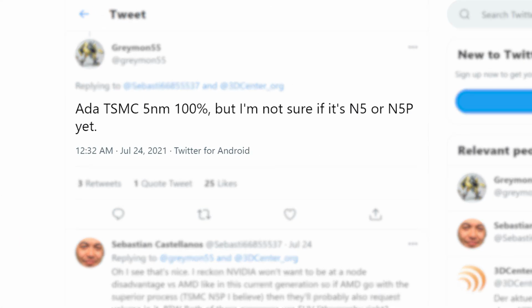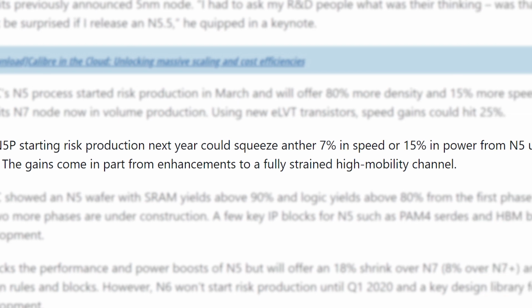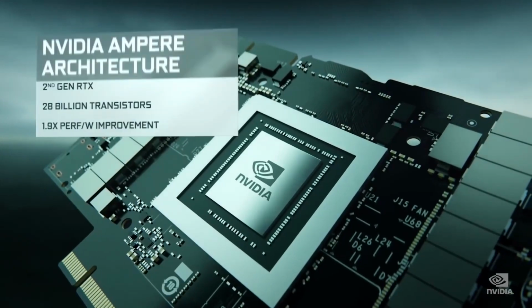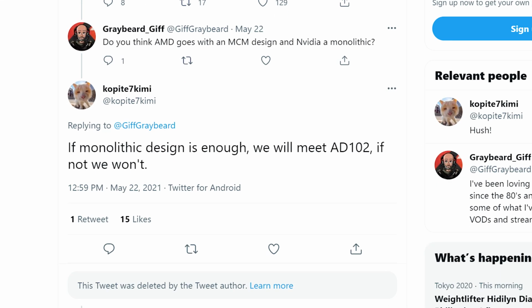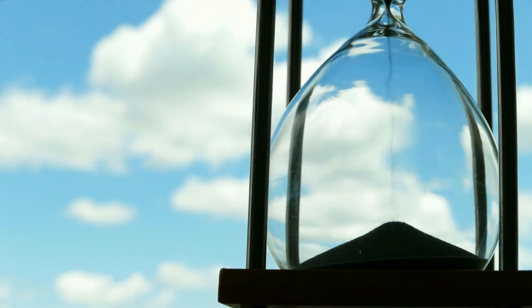Next, he claims that the cards are set to come on TSMC's 5nm process, though he's not sure if it's based on N5 or N5P, which is TSMC's improved 5nm process. Either way, that's a big node change from the 8nm Samsung process that Nvidia is currently using on their RTX 3000 cards. At the end of the day, Nvidia's next gen should be a pretty serious jump in performance, though as we saw a little while back from Kopite7Kimi, the company could end up creating a GPU or two based on their Hopper architecture, specifically if AMD's next gen cards are faster than Ada Lovelace. Time, as always, will tell.